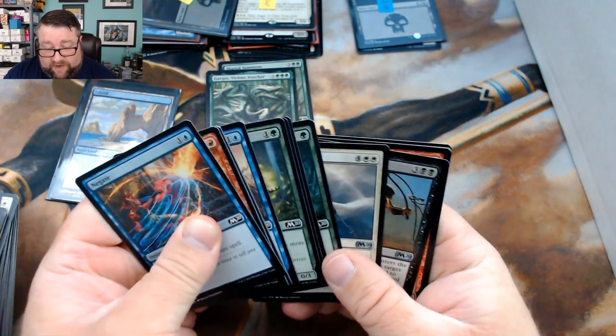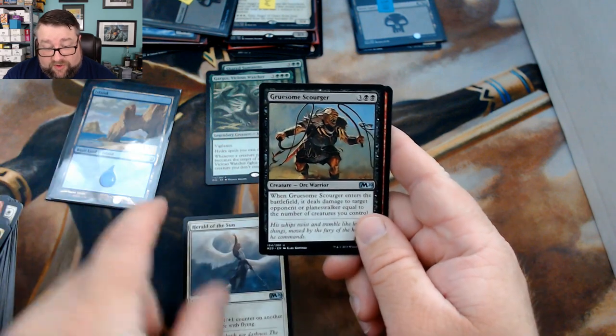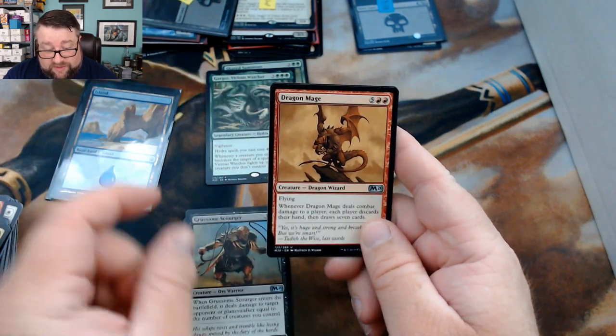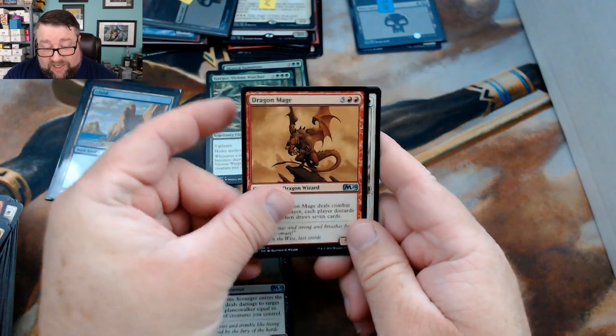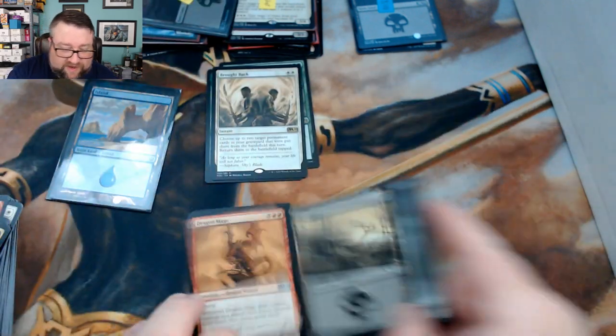Oop, skipping too far ahead here. All right, there we go. We got Herald of the Sun, Gruesome Scourger, Dragon Mage, and then Brought Back. And then, oh, I thought there was a foil, but there is not.